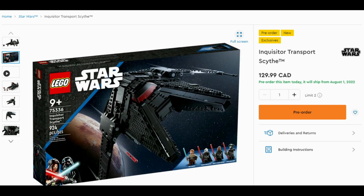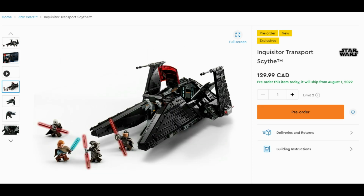Taking a look at the box art, you got the light blue strip, 924 pieces, $129.99. So it does look pretty sizable. It's not as sizable as, say, the Justifier, so I'm happy it's definitely way cheaper than the Justifier. But put it this way, I don't think the Justifier ship is so much bigger than this that it's worth, what was that, $80 more essentially. And I know I'm talking about a different set, but just to give my perspective, I think this set is great value for what you're getting.